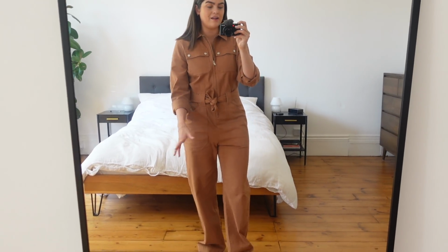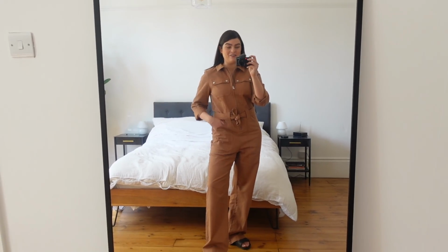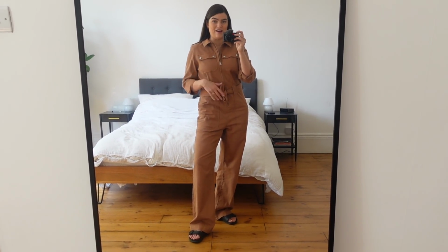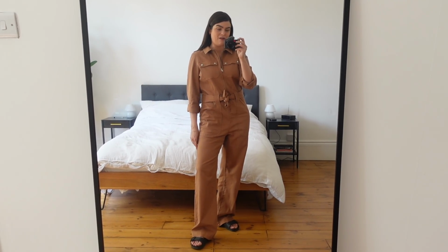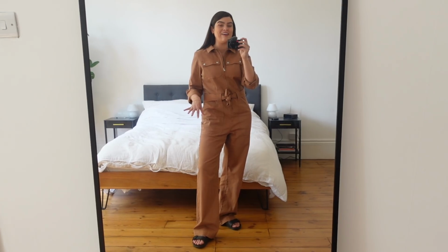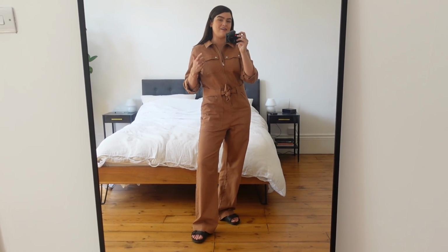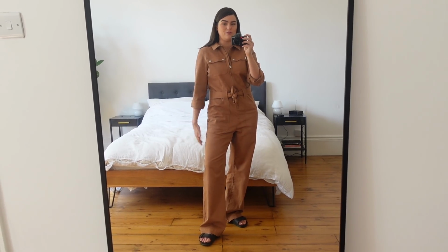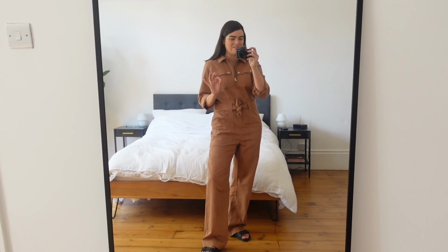You've got the zip down the middle, you've got the pockets, you've got your trouser pockets too, and then this wide leg fit. I just really, really love it. You could obviously pair it with any other belt that you had, but I just like the wrap tie that it comes with. Just gives you a bit more definition around the waist. But yeah, this to me is the standout piece. If you're gonna grab one thing, make it this. But like I said, I'd recommend sizing up one size if you want that slightly baggier, super, super, super comfortable fit.